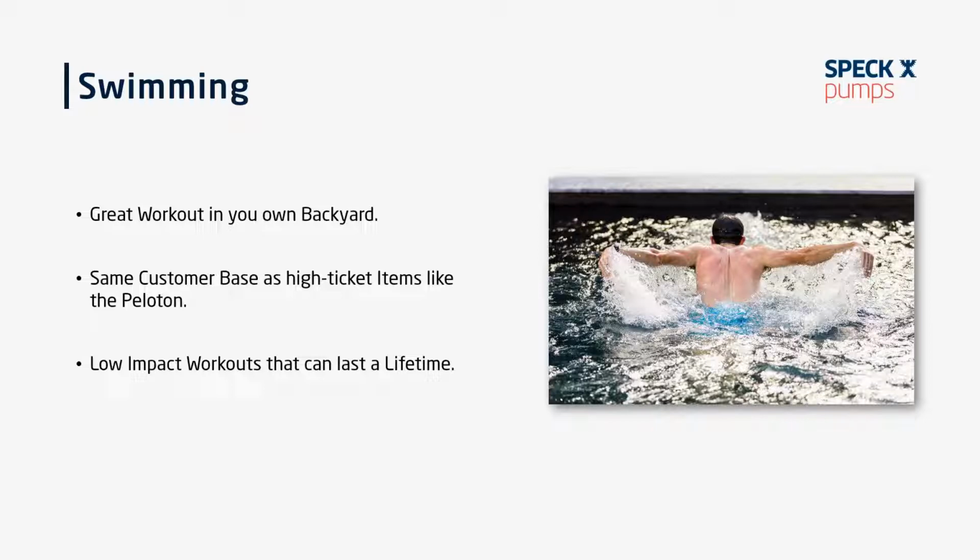Swimming also, it's a very low impact workout, something that can last an entire life. So, if you're running, anything like that, messing with your knees, that's not something that's going to work out for a long time. So this is something that you can sell, especially to an older clientele, as something that they're going to be able to keep up with, keep exercising as they age into that house that they just bought.